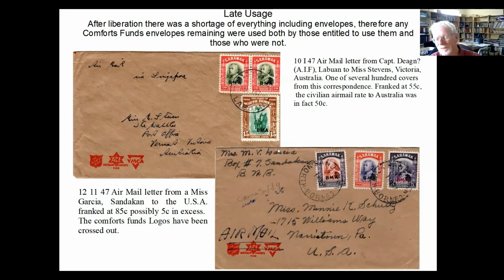Anyway, two for the price of one I'm getting. So there she is, franked at 85 cents, possibly 5 cents in excess. But I mean, these rates early post-war are very uncertain. But of course, presumably she's crossed out these logos because, you know, you've got nothing else to use. You most certainly will use a leftover Comfort Funds envelope.